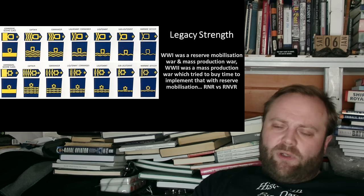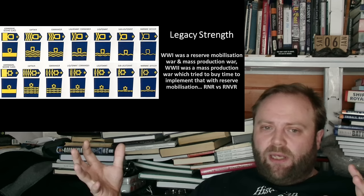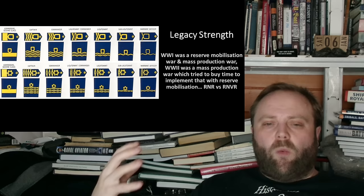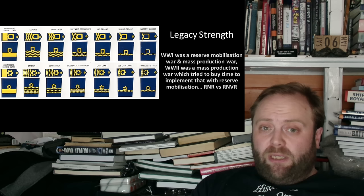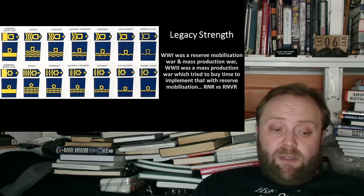Reserve ships require reserve personnel to be of use, to be of value. You need to be able to draw on a wider, larger strength than that which you maintain in peacetime. Because the realistic rule of thumb is, for however many ships you need in peacetime, you need twice to three times as many in wartime. The reason you need that is because you probably still need to do many of your peacetime functions whilst mobilizing a fleet to fight a war.